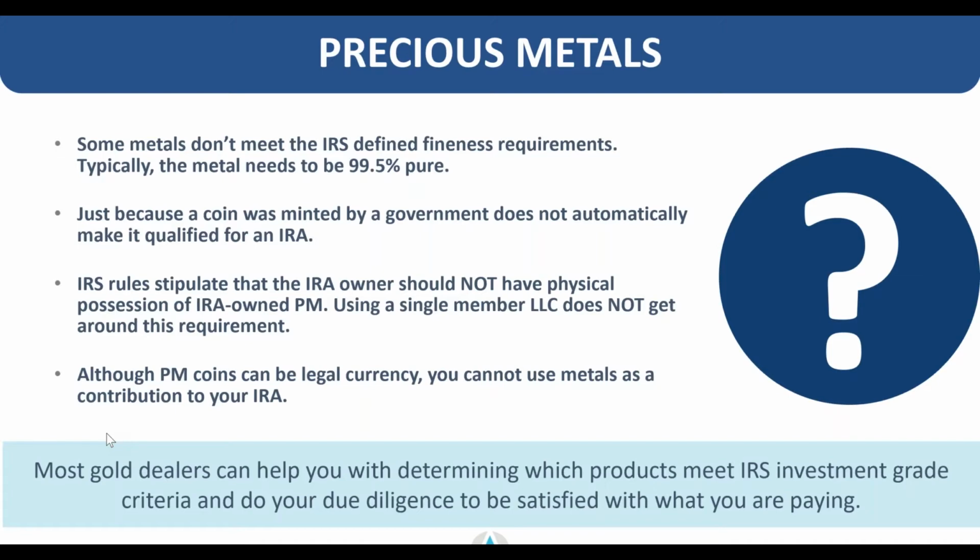So again, as we go forward, if you're looking at the different metals and trying to figure out what exactly is going to qualify, making sure that it's being handled properly, making sure that it's being stored properly, most gold dealers can help you determine which products are going to meet that IRS criteria, and also make sure you're doing your due diligence to be satisfied with what you are buying and paying for.